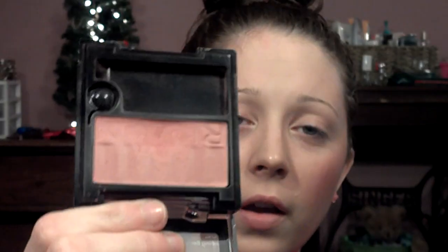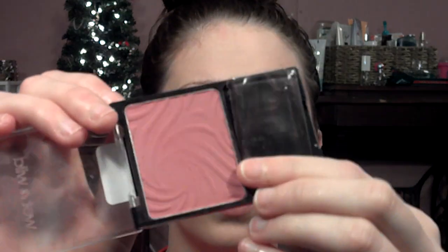Alright. And normally if I was doing a more dramatic blush, I would use this blush by Revlon. It's the Revlon Matte Blush in Blushing Berry. It looks like this. Or I would use the Wet n Wild blush in Heather Silk. And it looks like this. I try to stay with matte blushes to set with, and then you can do like a shimmery cream blush.